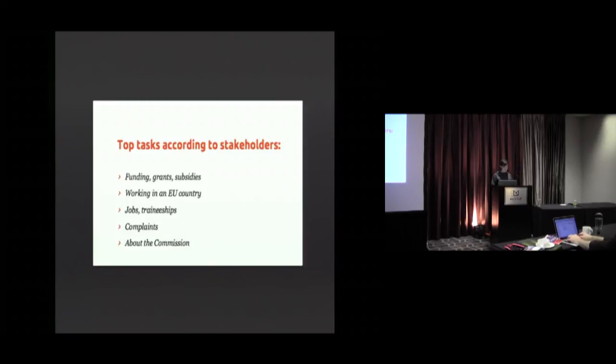Okay, so I'll first show you the top tasks according to our stakeholders. I personally find this to be kind of a sad list. Funding is at the top, of course. They just think everybody wants their money. Working in jobs is naturally very high. Just a little bit of insight.